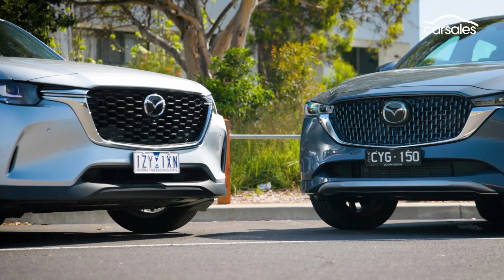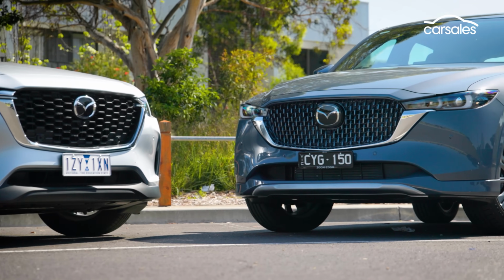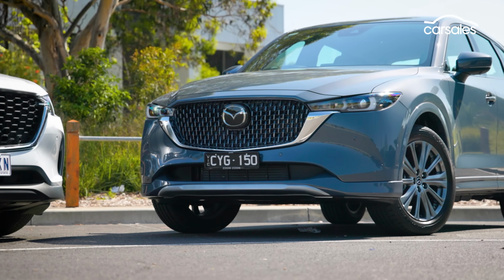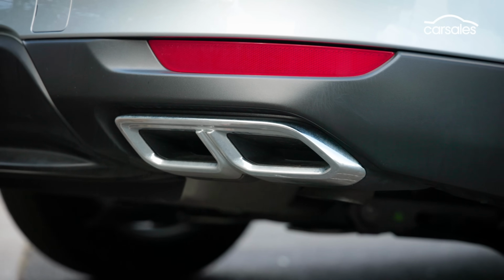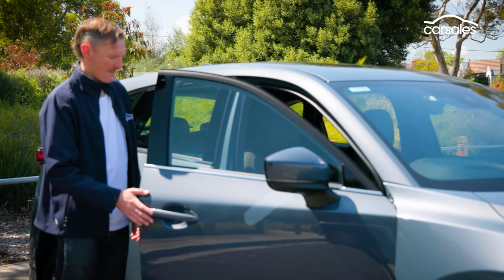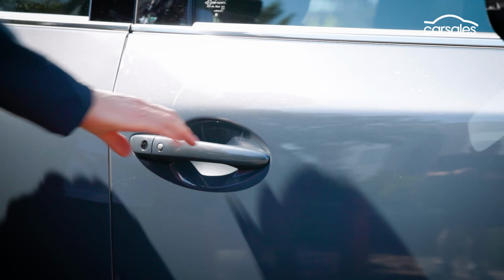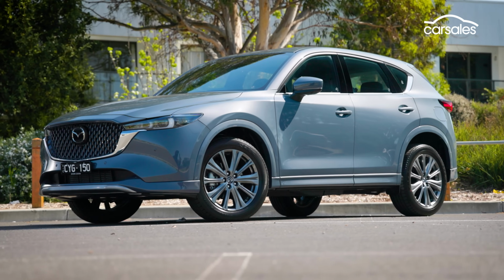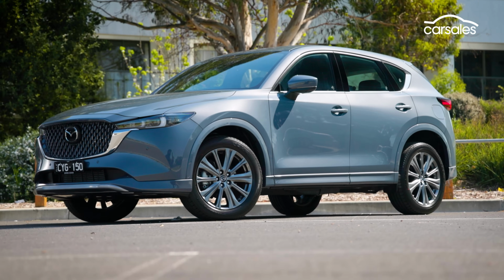Both have LED headlights with high beam assist, but the CX-5 gets smarter adaptive lights. And while both have roof spoilers, the CX-60 gets fancier tailpipes, although they're just for show. The doors on the CX-5 thud shut with more solidity, and the door handles have a more substantial premium feel as well. And I know these are little things, but they're important, I reckon.